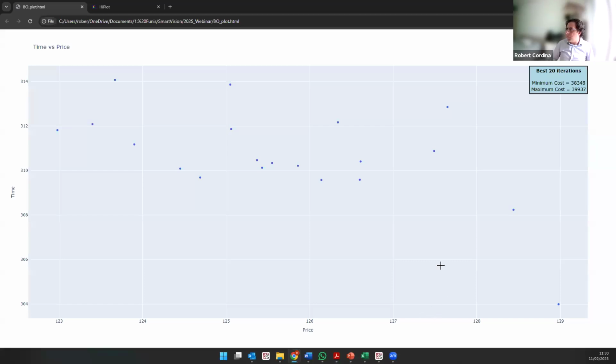And we can hover over each point, and it will give you what the cost is, which is a function of the price and time. You've got the price and time in themselves, and you've got how much of each ingredient you're using in the formulation. So in this case, you're using ingredients B, E, and G with a very small quantity of G, right? This is the maximum cost, almost 40,000, using B, E, and G. This is the minimum cost, using B, E, and H ingredients.